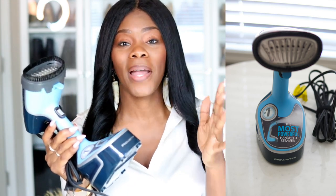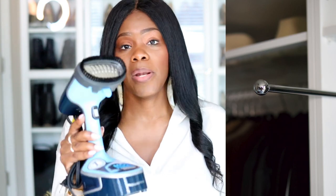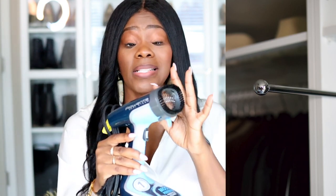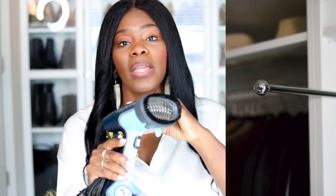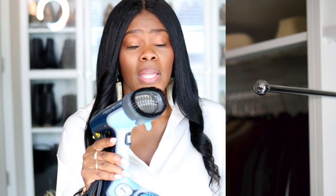Which leads me to my next thing. I have a valet rod, which is an essential for me. You can put your outfits of the day on there. You can hang a few items on it that you want to show content for. Maybe your week's worth of clothes. So if I wanted to steam a dress or something, I'm just going to hang it on my valet rod and then I'm just going to use my steamer. So a valet rod and a steamer are essentials that I feel like will help you in your day-to-day as far as getting dressed, preparing your clothes for an event, and anything else.